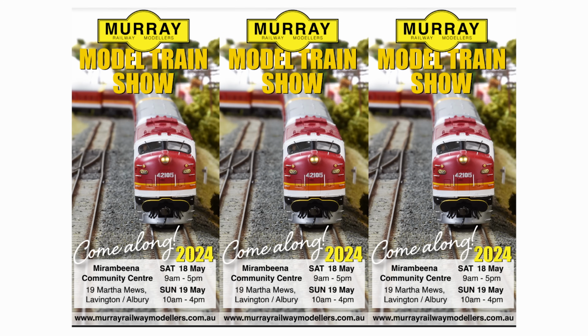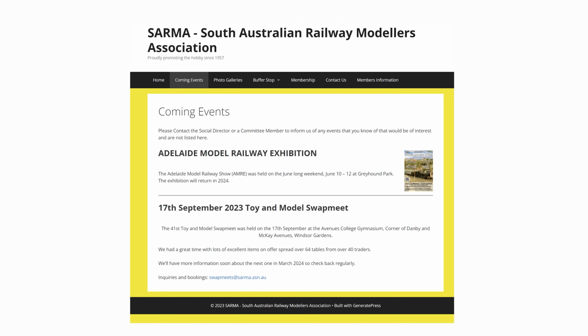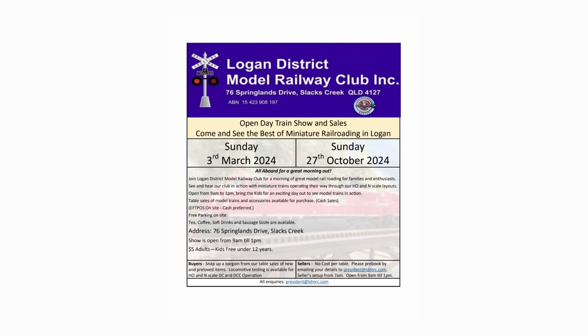Over the 18th and 19th of May, the Murray Railway Models will be holding their annual Model Railway exhibition in Albury, New South Wales. In Adelaide, South Australia, the Adelaide Model Railway exhibition will be back on again over the King's birthday long weekend. The Logan and District Model Railway Club will be holding an open day on the 27th of October. So there we go, that's all the currently announced exhibitions, conventions and open days happening for the remainder of 2023 and 2024.